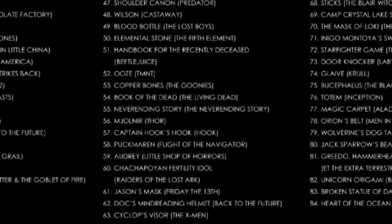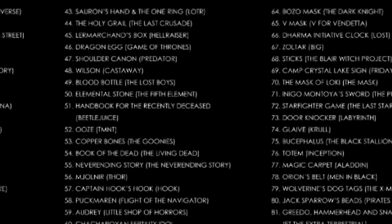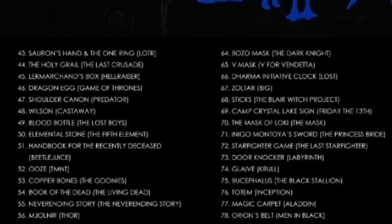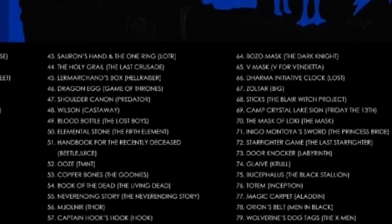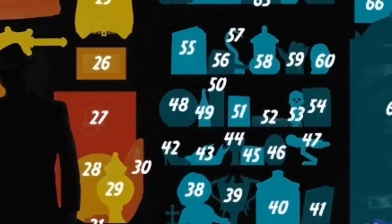Doc's mind-reading helmet from Back to the Future. 63 was Cyclops' visor. It was the Joker mask from The Dark Knight, so it was his mask. Yeah, so we were right on that one. That was good. I like it. This is good. I did quite well.